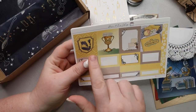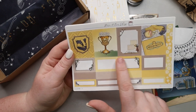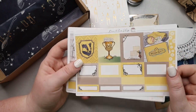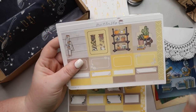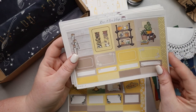So, okay. We have four decorative boxes at the top, and then you have some functional boxes. I love the little vine elements in here, and you have Herbology, and then you have all of the flowers. You do have some daisy little washi strips on the side. Then you have four more boxes here, another washi strip, more functional boxes. Love the daisies.